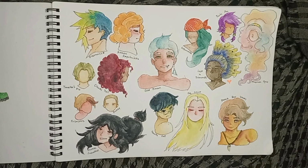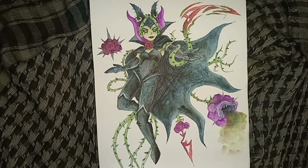We have more hairstyles this time for the guys. I like the Lost in Diamonds one, not necessarily the best batch, but appreciated. Vegetized Sam fan art, which is an underrated design in Danny Phantom in my opinion. Her pose is stunning and I gave her enough plant variants for her attacks.